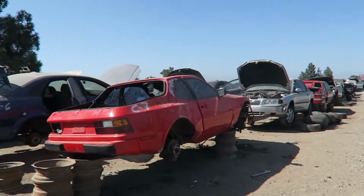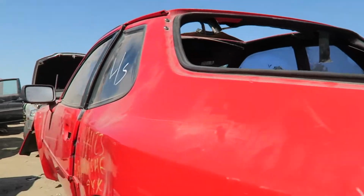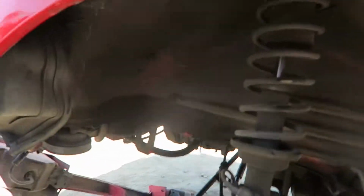Here we have a Porsche 944. I believe it's a 944. You never see anything like this in the junkyard, really. Someone took the rear hatch right there. I couldn't get the door open, so I just looked through the top right there. And yeah, this thing is pretty cool to see.